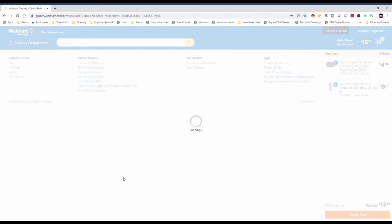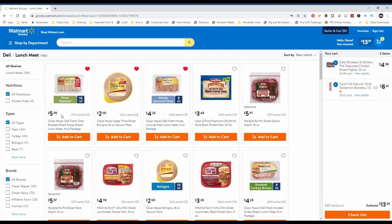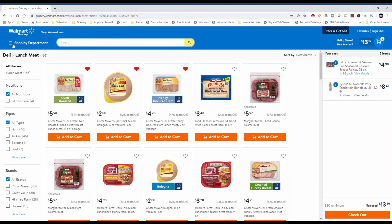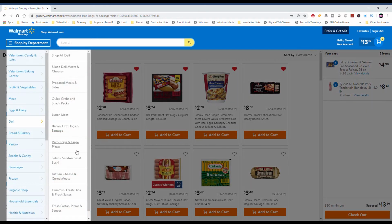Quick grabs and snack packs. These are nice for school lunches. I don't see any that are on rollback, so I'm going to keep going. Lunch meat, if there's any there, we might have sandwiches. Nope. We've already been through the bacon, hot dog, and sausage. As you can see, there's no rollbacks because we already saw it.